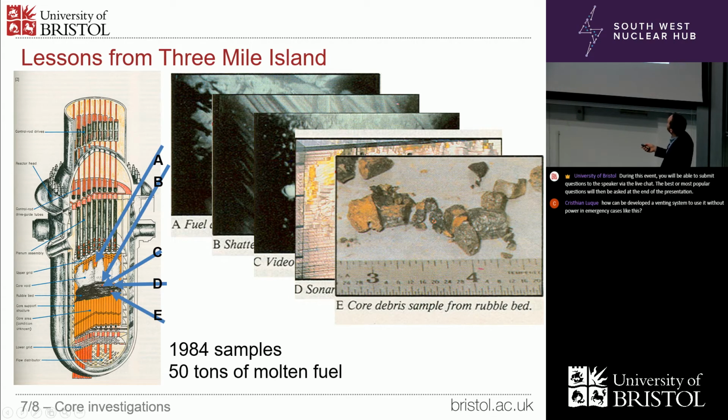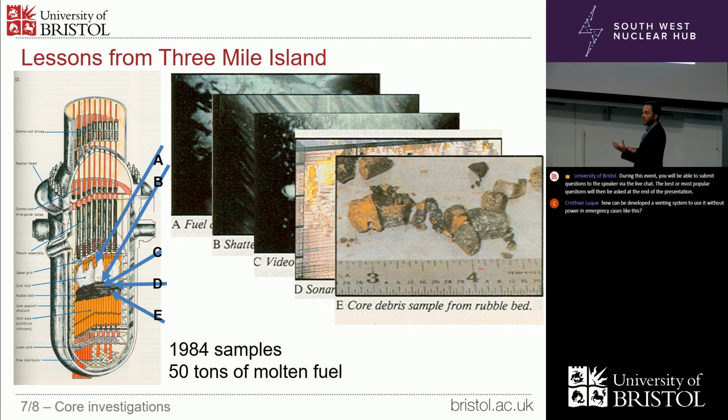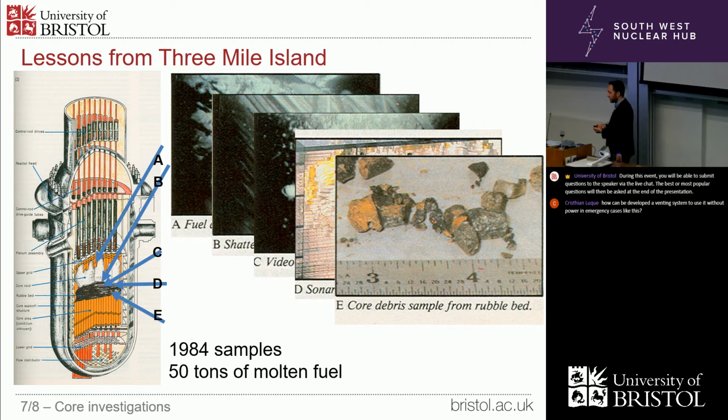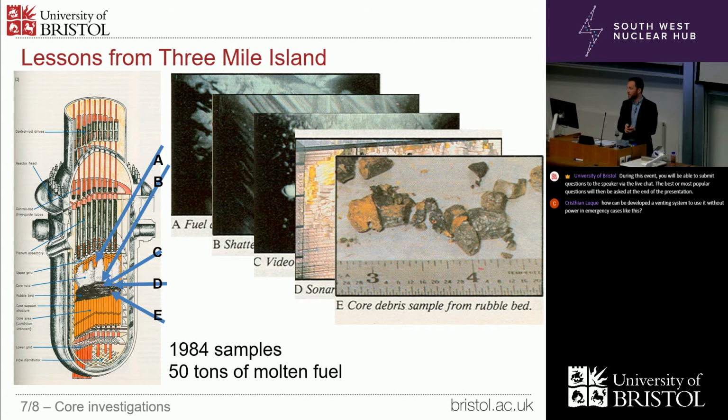And lastly, there's big lumps, pebbles of a mixture of material, and we expect to see a lot of that. And we found about 50 tons of it at Three Mile Island, and that was a bit smaller than the one in Fukushima, so we expect similar stuff to have happened.